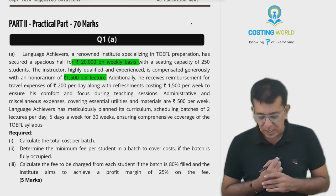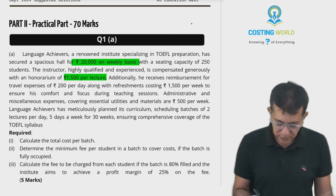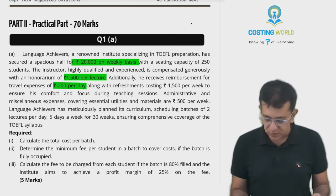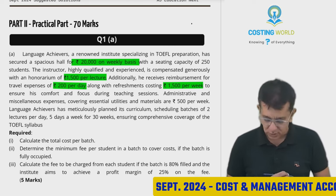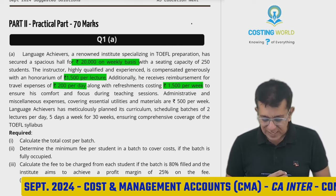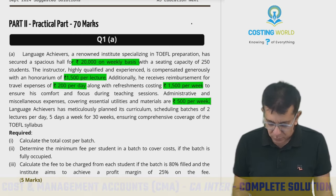Okay. Additionally, he receives reimbursement for travel expenses of 200 rupees per day. Okay. Along with the refreshments costing 1500 per week to ensure his comfort and focus during the training sessions. Okay. Admin and miscellaneous expenses covering essential utilities and materials are 500 rupees per week. Okay.